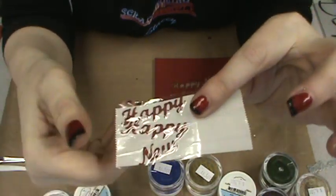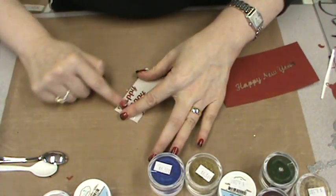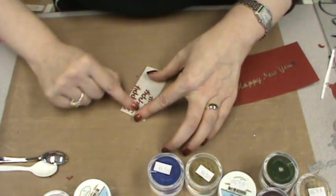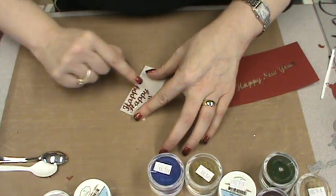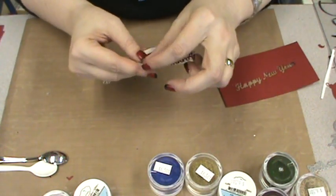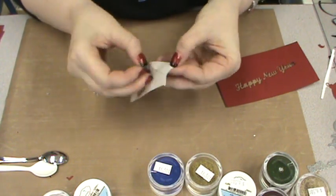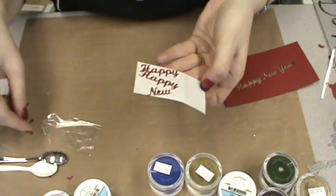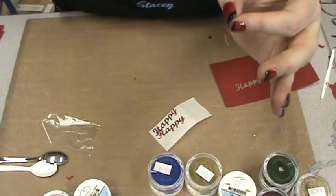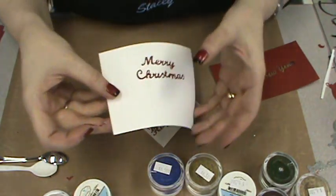Now what that's done is it's making it a sticker. Once you've run it through, you give it a really good rub with your finger, with whatever tool you've got. You peel off your little top piece here. And you have made a sticker. I can now peel off the word new and I can stick it to anything. It's now a sticker.